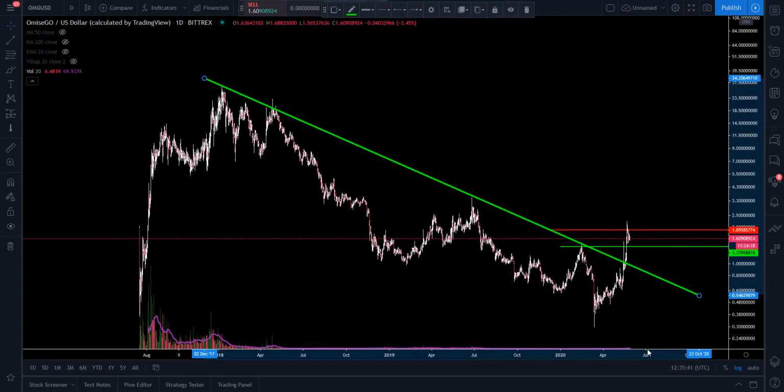If you like me covering Omise Go, definitely let me know down low. It's one I've always followed, always tracked. I love that it's on Coinbase Pro now, so you don't have to go to some funky coin exchange that's really not the best, with the best security and everything, to be able to get Omise Go. So it's one that I've definitely kept an eye on since I got into the cryptocurrency space, guys.